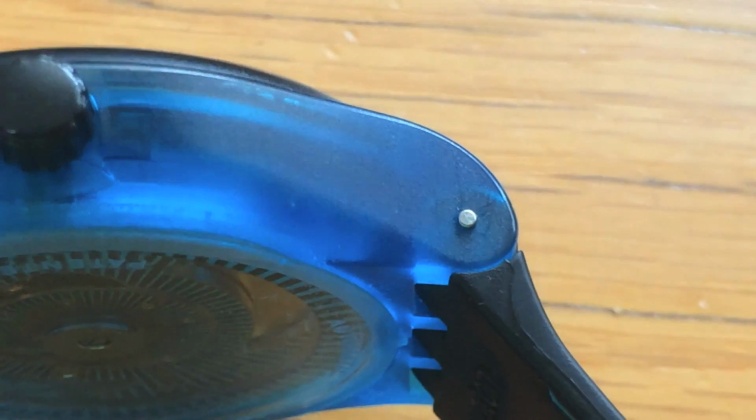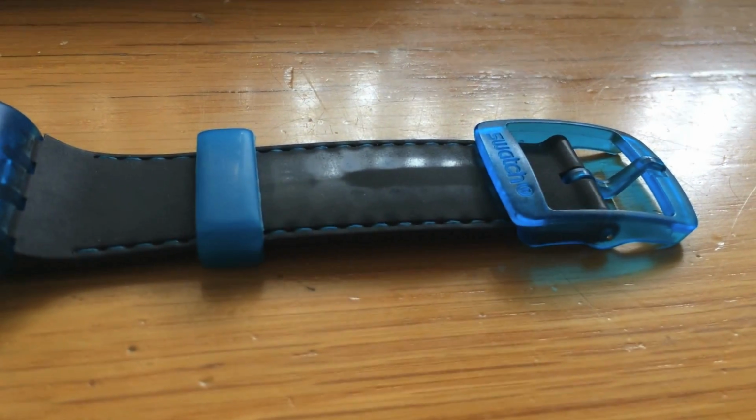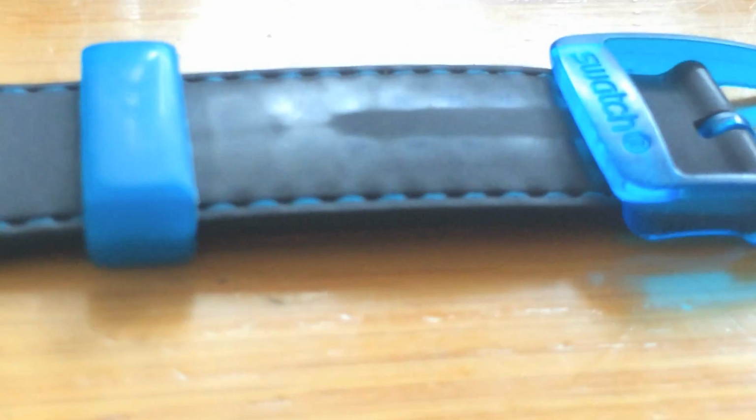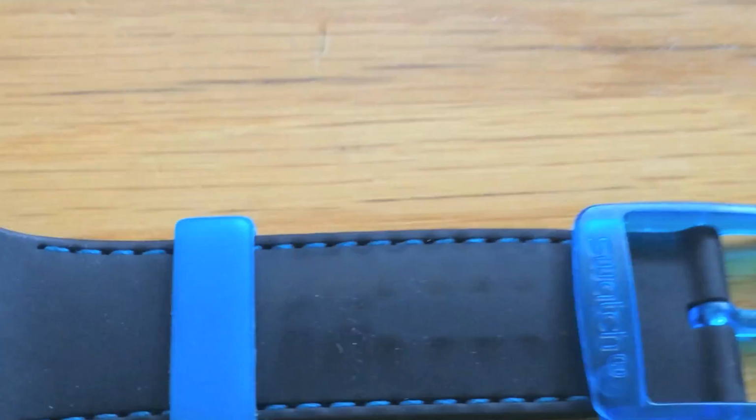Also, the pins used to hold the straps in place can sometimes poke out. Furthermore, after frequent use, I found part of the strap loses its texture and turns into this glossy look. Not a big deal, I just thought it was worth noting.